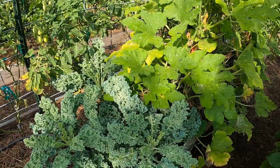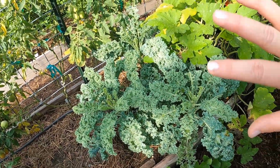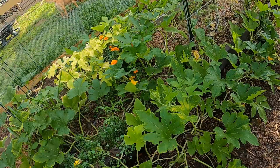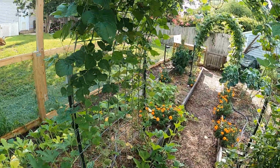Kale is still rocking. This kale is. So we just continue to harvest off of it. Again, this is more of the acorn squash. That's just going to come out, I know. And look at this arch.